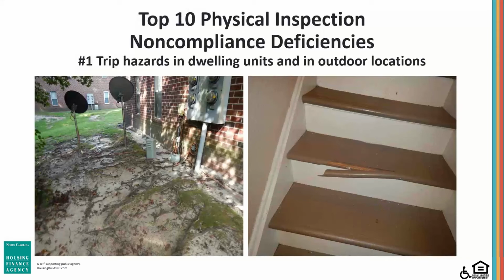Let's look at some of the top 10 issues that we find when we go through these physical inspections. The trip hazards in the dwelling units and outdoors. We know we can have trip hazards inside the apartment, but we can have them in the common areas as well. In this picture on the left, we have the cable cords from the satellite running across. That's a trip hazard. We also have erosion with exposed roots in the common areas, in the walk areas. You see that in the back of the picture and up close. That's considered non-compliance, and both these issues need to be addressed. On the right, inside the unit, we know about the cords across the floor, but also in this apartment, we have steps that are damaged, and that's created a trip and fall hazard.